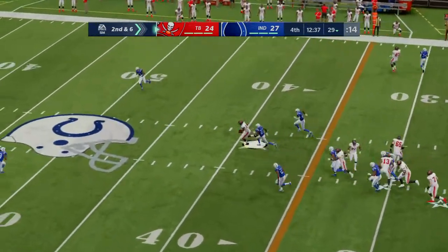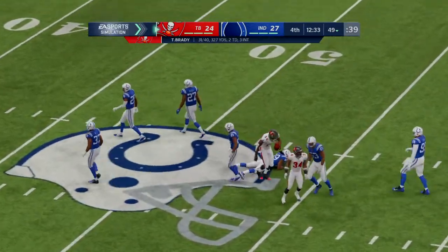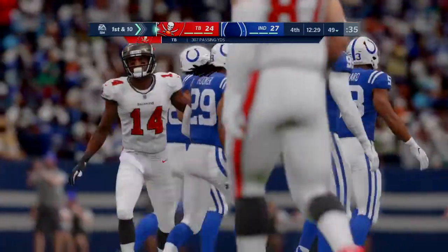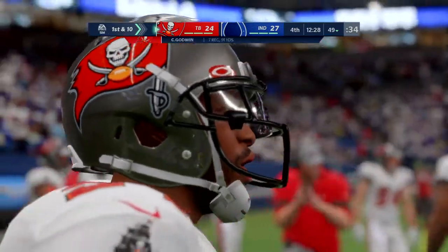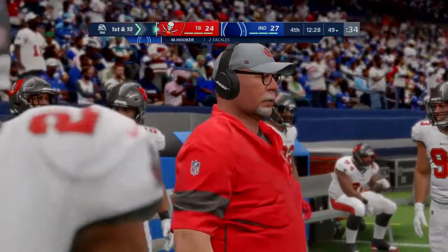Operating from the gun, Brady, a quick pass here to Godwin. And they nearly get this all the way to midfield. Mark him down at the 49. That one good for 20 on the catch and run. And with that last play, he's now up over that 300-yard mark.